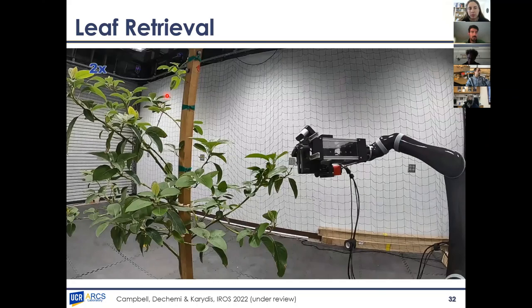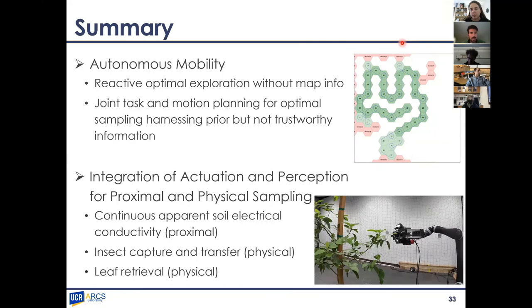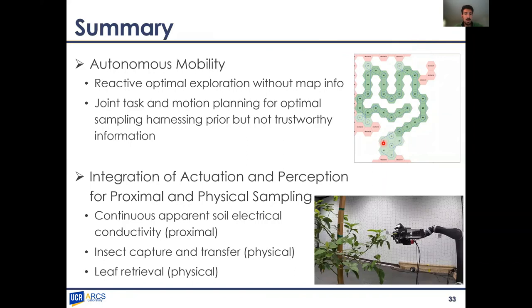So with that, again, I talked about mobility, mostly planning, and then how, which is where to sample, and also how to sample.